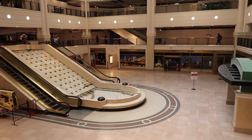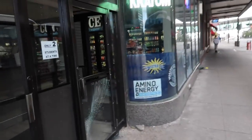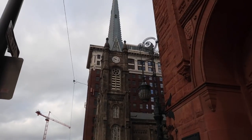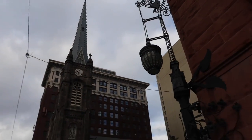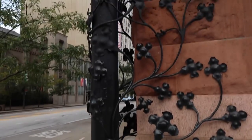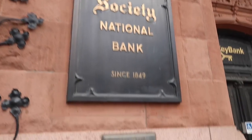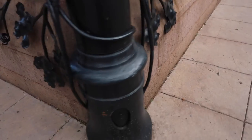As the bus pulls in, I just noticed this window to this, now an open convenience store, has been shattered out. Look at this, the windows here are completely busted out. Now as I approach this cathedral, this church building, you see the very impressive steeple. I was seeing online that this is one of the very first street lamps ever created. I cannot confirm if it's the first one in the U.S. or just in Cleveland, but it's next to the Society National Bank. And look at this after-hour depository box. That has seen some years as well.